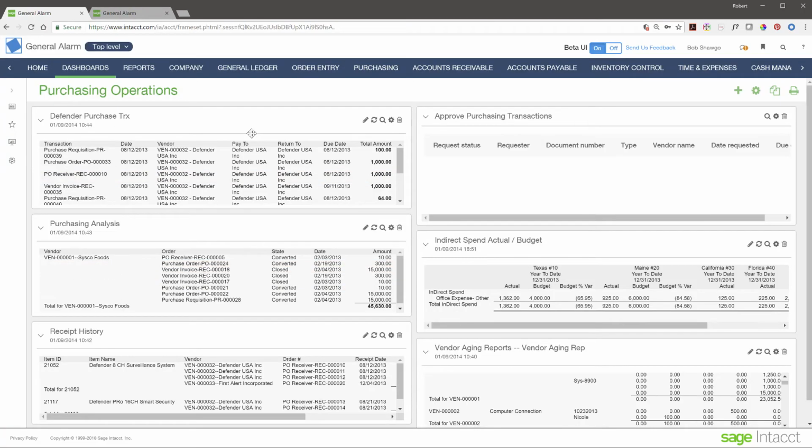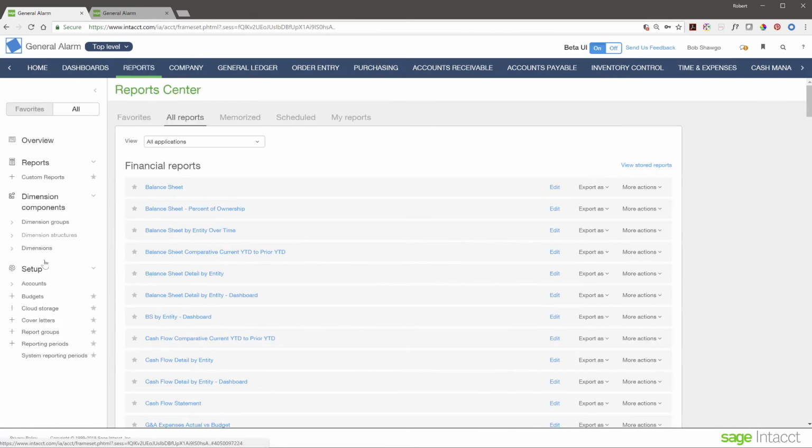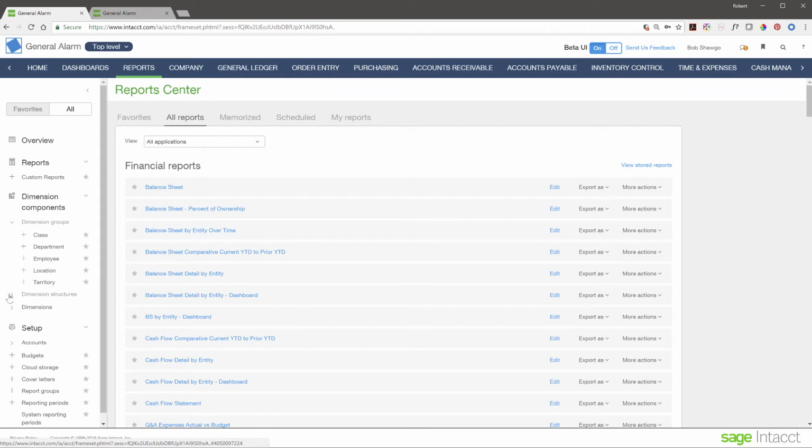In addition to this, we have our report center. And so when I go out to my report center, it's just another application tab. I get all my reports. And if I open up my board here, I can see that I've got the availability to go in and break out my dimension. This is where I can control my dimension groups and my dimension structures.